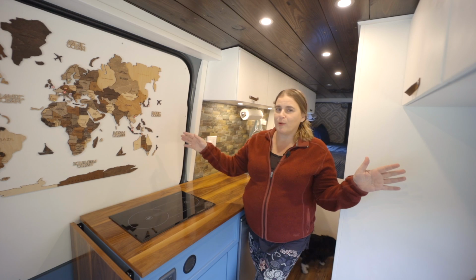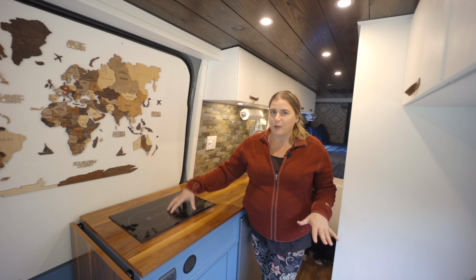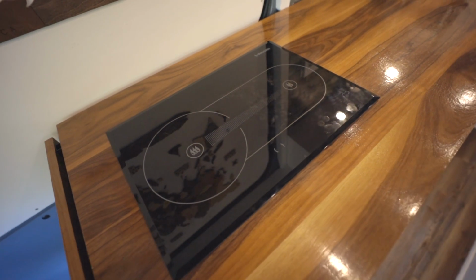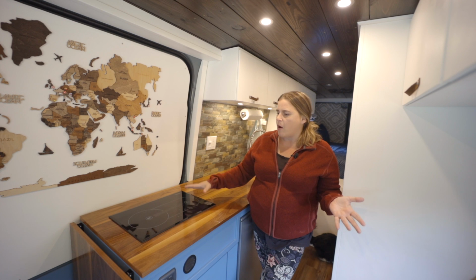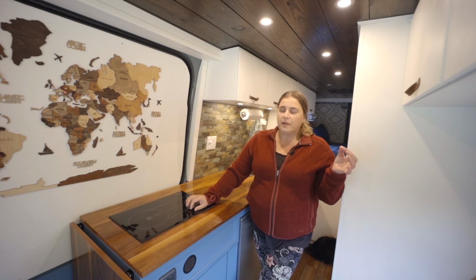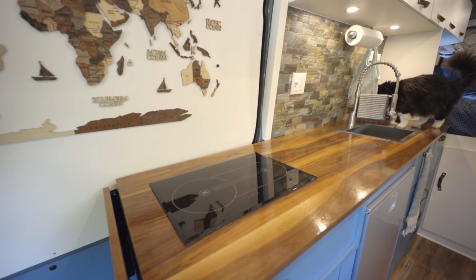So welcome to the van. We're going to start with the kitchen part of the home, right? First thing we're going to talk about is our cooktop. So this is a Webasto diesel cooktop. And a lot of people go with induction. We decided to go with this because induction is very power hungry. This thing sips just a little bit of diesel and a little bit of electricity, so we never have to worry about running out of electricity when we're trying to cook or anything like that.